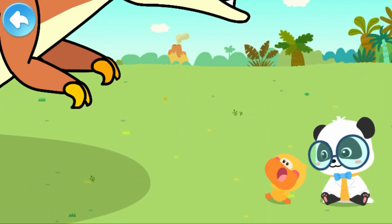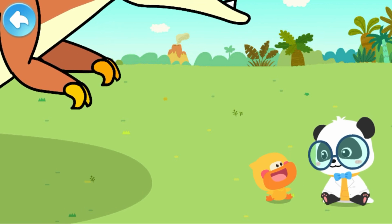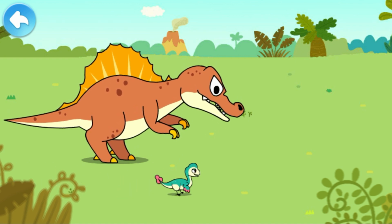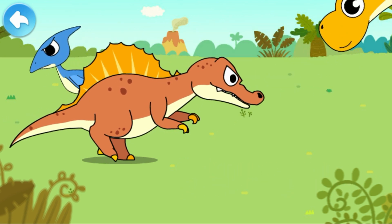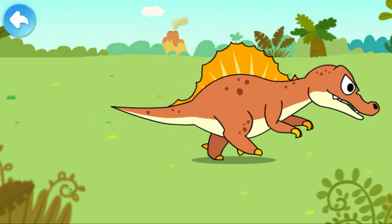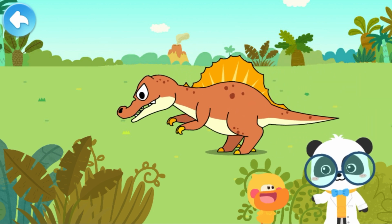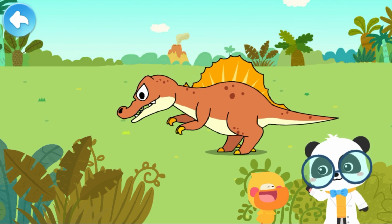Wow! That's huge! What is it? This is a dinosaur. Dinosaurs were creatures that existed a very long time ago, even long before people appeared on Earth. There are many types of dinosaurs. Some are quite large, and some are quite small. The dinosaur is awesome! I want to feed the dinosaurs at the zoo! Dinosaurs disappeared a long time ago, and all that is left are dinosaur fossils.